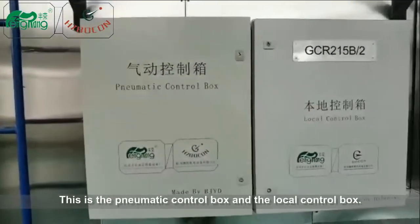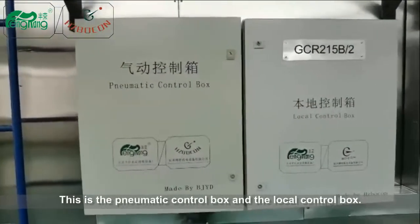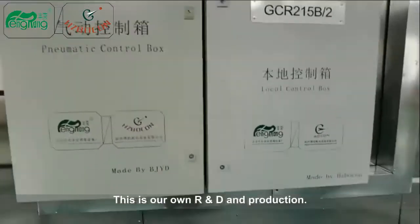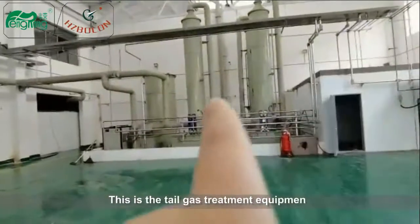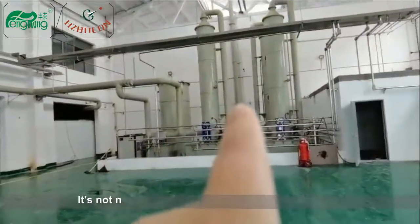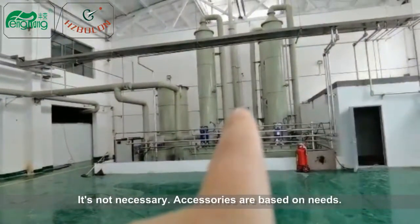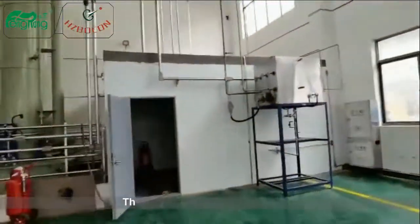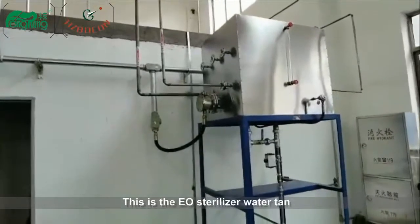This is the pneumatic control box and the local control box. This is our own R&D and production. This is the tail gas treatment equipment. It's not necessary. Accessories are based on needs. This is the EO sterilizer water tank.